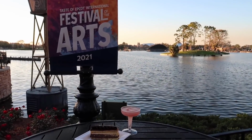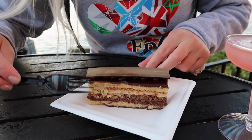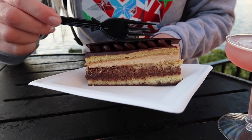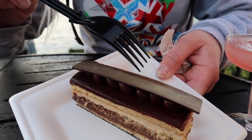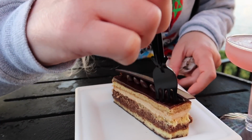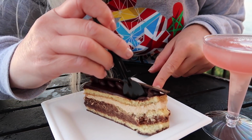I just want to admire it. It's a work of art in and of itself. This has got all these layers of delicious flavors, and I'm trying to show you because it's so interesting and pretty. There's this chocolate textured layer and then the gold bar across the top. Look at this. Oh my gosh, how cool. Let's dig in. Ooh, that is delicious.